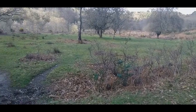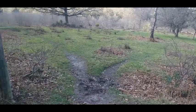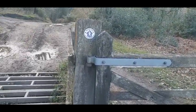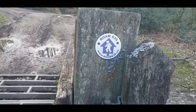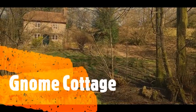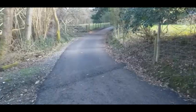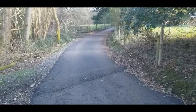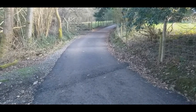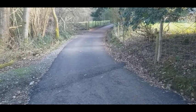I've now reached some beautiful open space with the sun on the tops of the trees in the distance, and the trail leads me up to a gate, and luckily for me there's the sign that says Rome 639, so we're on the right track and we carry straight on. And on our left we pass Gnome Cottage, which is tucked away. The sign we've just passed says Gibbet Hill to the left, and there's also the Rome 639 sign. So the cafe that was 1.5 miles still seems 1.5 miles away.